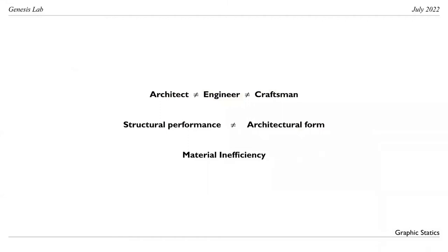However, nowadays, all those professions have really differentiated. Everyone's quite specialized. It's quite difficult to talk to each other and to communicate with each other. And the structural performance in many, many cases is not interlinked to the architectural form. So we don't have this bidirectional relationship between form and performance. Many times we have the architectural form decided by the architects, and then that is given to the engineers to refine this further and design a structural system that fits. That in some instances can cause material inefficiency, because the structural performance is not taken into consideration in the early conceptual design stages. So the global geometry is not necessarily optimized to begin with.